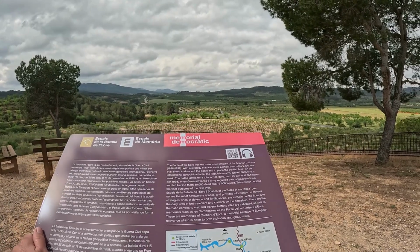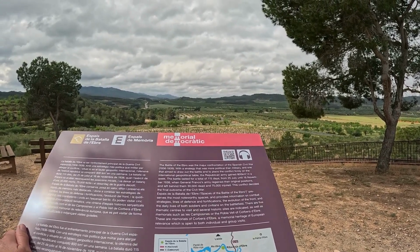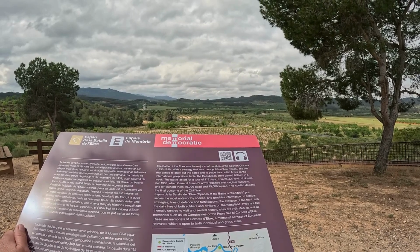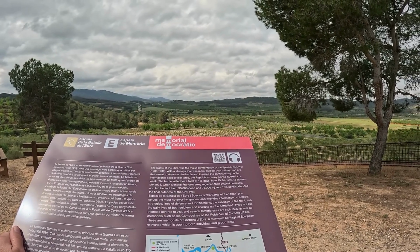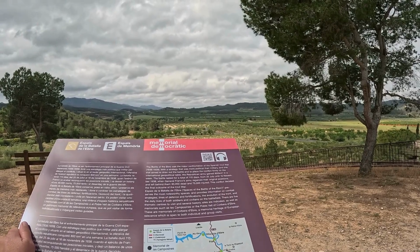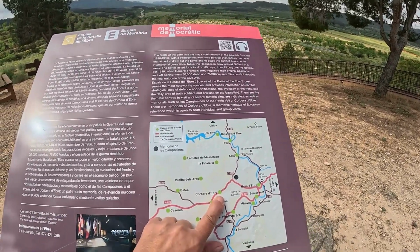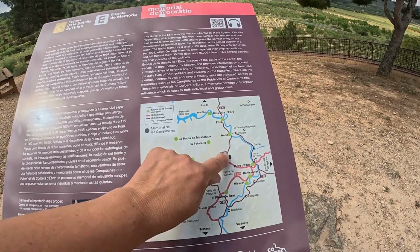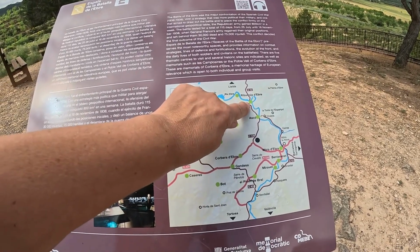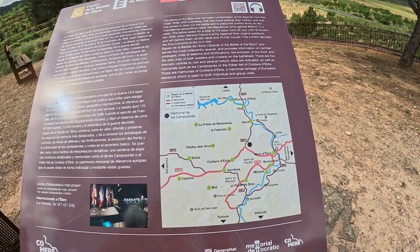These are the memorials of Corbera, which where we've just been to Ebro, a memorial heritage of European relevance, which is open to both individual and group visits. Now here's Corbera on the map, and I live here in Flix, so probably 20 minutes, half an hour away.